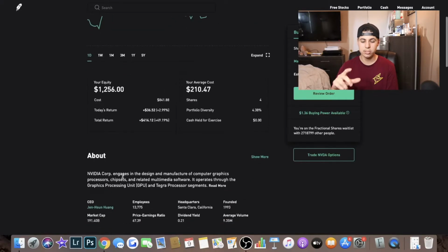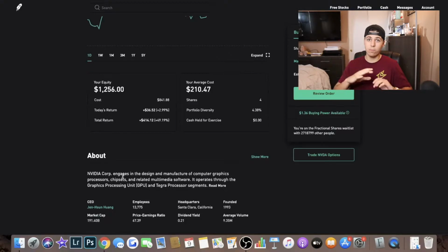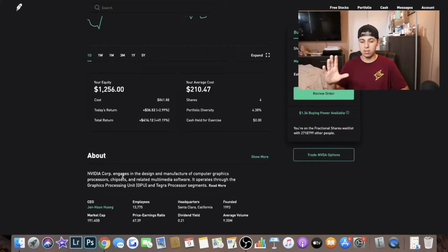But Nvidia, guys, this company I thoroughly believe will be in the high 600s to 800s one day. They are super involved with all the AI stuff going on right now, which soon will be, that's our future.